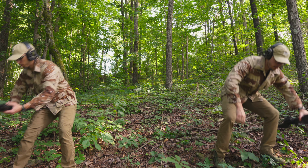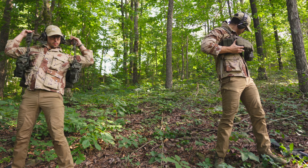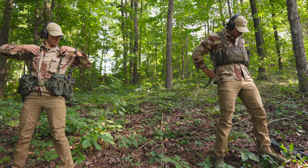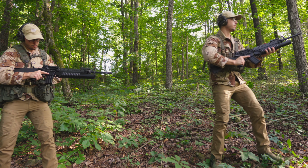Lastly, the last point I want to address is just basic load carrying abilities. It's kind of pointless to mention it, but obviously the LBE is going to be able to carry a ton more gear. Sustainment, food, water, shelter, ammo. There is just no competition here. This system is built specifically to carry a lot more sustainment kit and weight around your body.